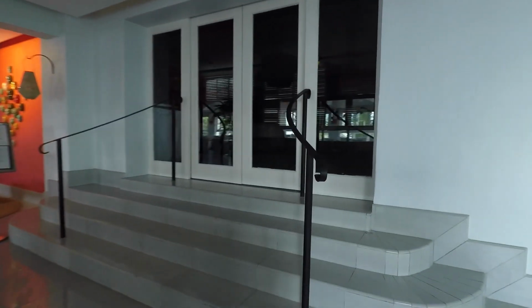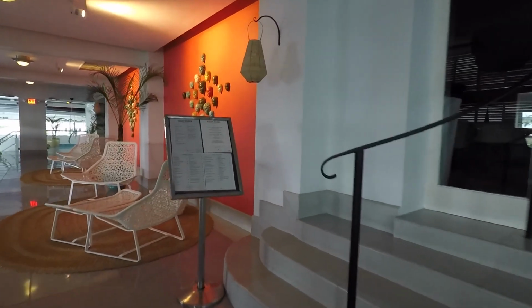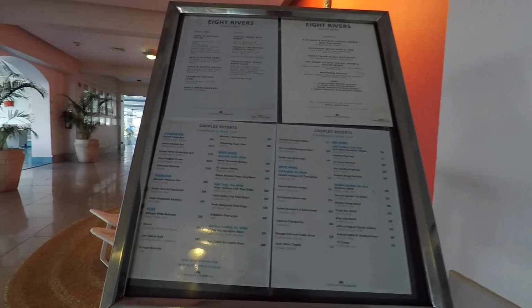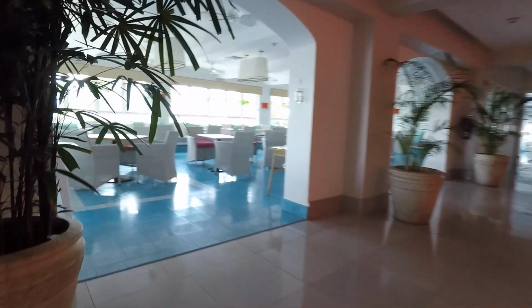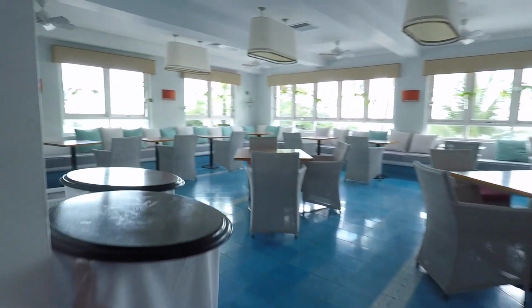Moving on, here on the right is the Eight Rivers restaurant. That does require reservations, and it does require long pants and collared shirts for men. Over to the left is the Veranda restaurant, which is also sit-down dining. They post the menus. That's what we were showing there. They post the menus for all the restaurants every day, so you can see what all the restaurants are having.